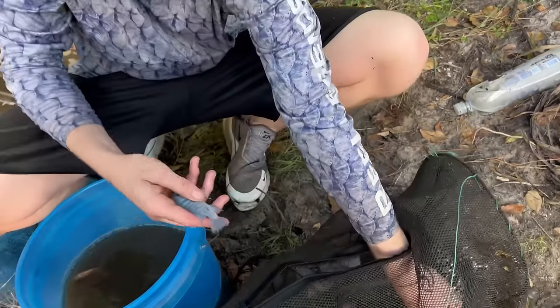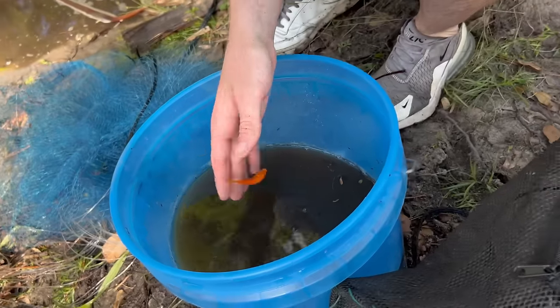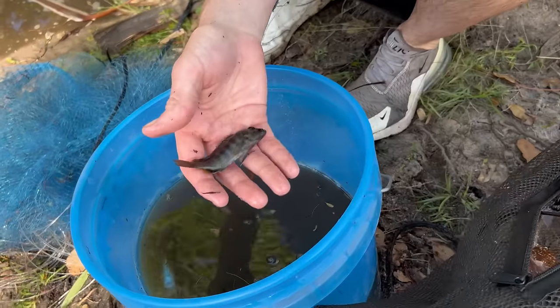Okay, first off, this one's gorgeous. Beautiful. Look, guys, we weren't catching too many exotics like cichlids and all that while we were netting, but it looks like they all just went in the fish trap. Oh, that's cool. Little African.